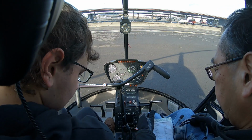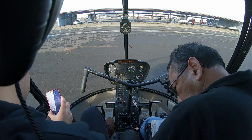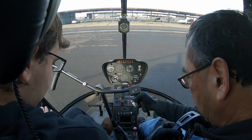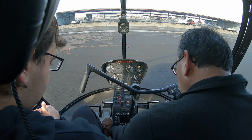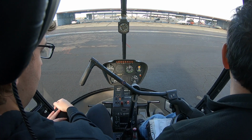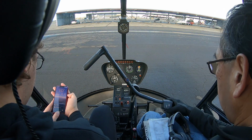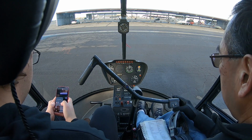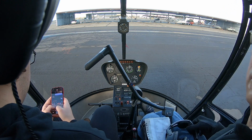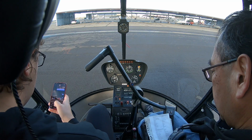Alright, seatbelts are fastened, fuel shutoff valve is on. Looks like the concoction's frictions coming off. Okay, they're all closed. Pedals are free. Rotor brake is disengaged. Circuit breakers are all in.